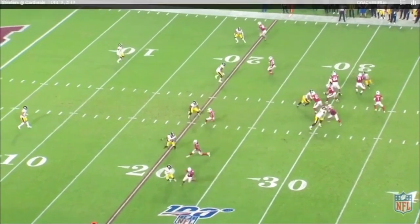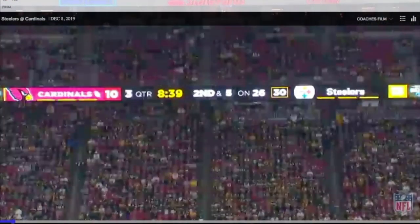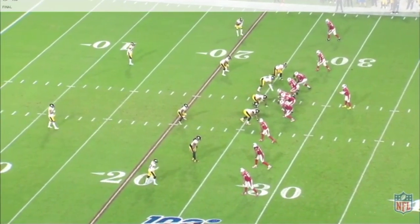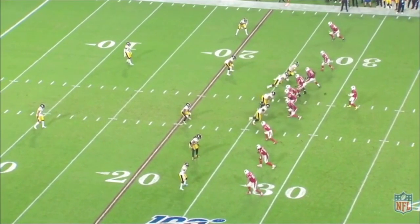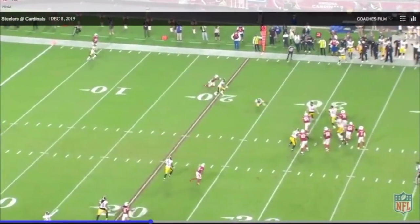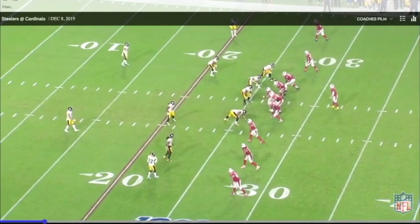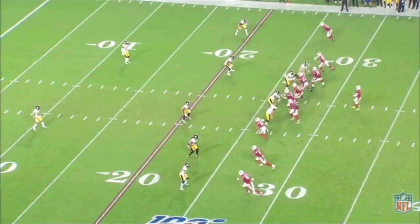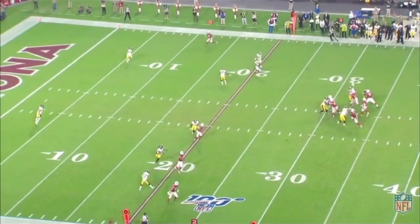And if Joe Haden syncs with number 1, as he should, generally with the rules of cover 2 and how it's played, then you should have room to hit the out in front of him. What Haden does really well here is he gives the illusion that he's going to sync with the out, which he does. He syncs with it. He takes it away, generally by his alignment, but he stays patient and he stays ready to drive on this out.